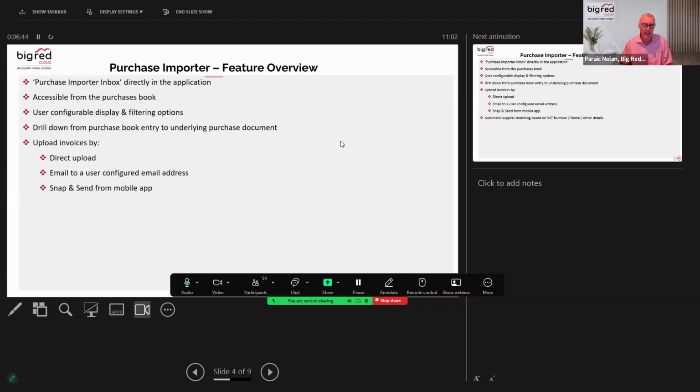There are now three main ways to get documents in. We had two before: the direct upload, and the email to a user-configured email address, which you can configure yourselves. But we now have the snap and send feature using our mobile app, and we'll have a detailed demo on that as part of the session this morning.